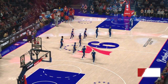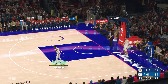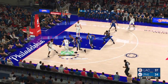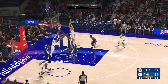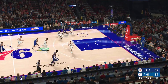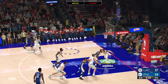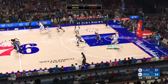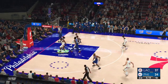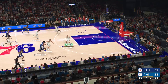Make some noise once again for your 76ers youth dance team. And here is Los Angeles now. 3-point lead. Here's Westbrook. Some solid defense from Harris. Maxey looking it over. No good. That would have tied it. And here's Westbrook. It's no good. He is 4 for 10 in the game.